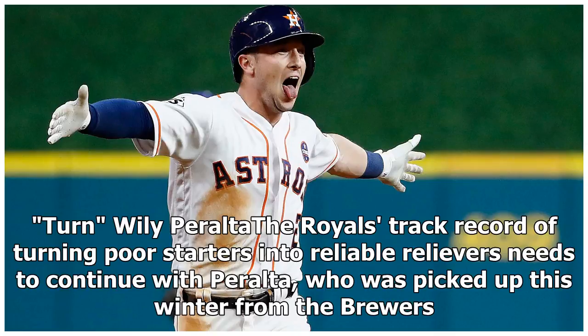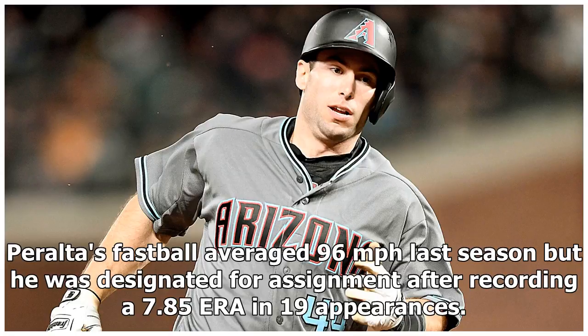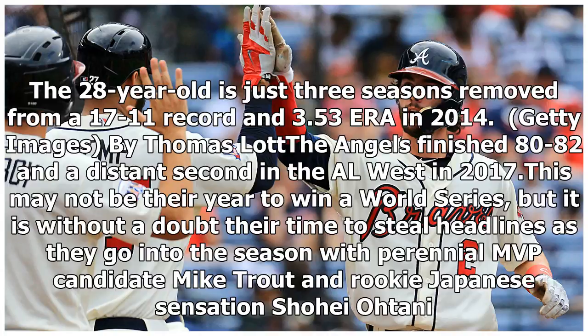3. Turn Wily Peralta. The Royals' track record of turning poor starters into reliable relievers needs to continue with Peralta, who was picked up this winter from the Brewers. Peralta's fastball averaged 96 miles per hour last season, but he was designated for assignment after recording a 7.85 ERA in 19 appearances. The 28-year-old is just 3 seasons removed from a 17-11 record and 3.53 ERA in 2014.